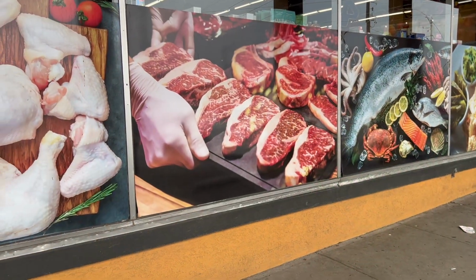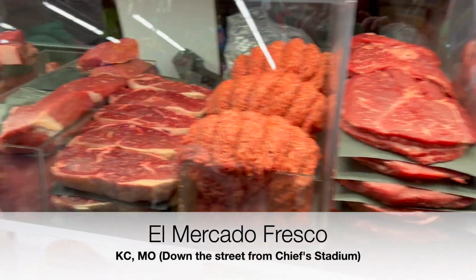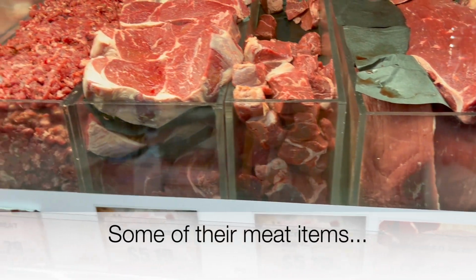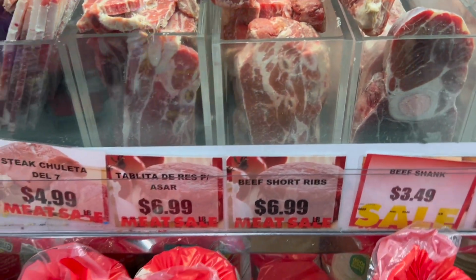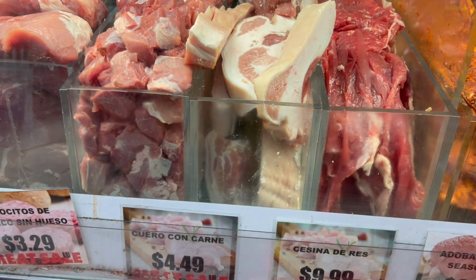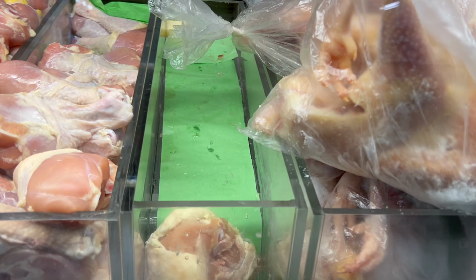Okay. Our final stop is Mercado Fresco. Mercado Fresco. Okay. These flavored meats. And then parts and whole chickens, including the feet.